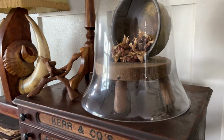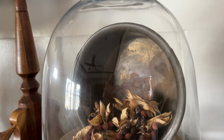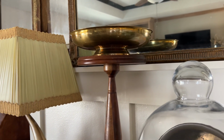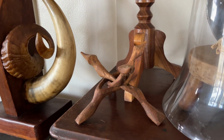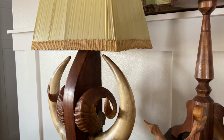I added a brass bowl turned on its side because I needed some height underneath the cloche, and then I wrapped up some Hawaiian leis we had and kind of made them into a nest. I took a brass bowl off the built-ins and put it on the plant stand, and then I have this little wood stand piece that I need to find a bowl for.